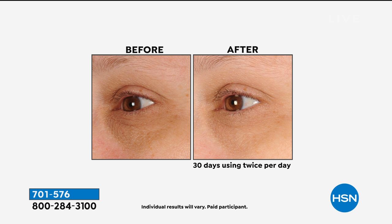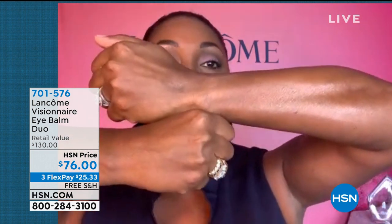Now, I'm showing you a 30-day before and after, but what makes this product special is that it also has instant results. Because of that Hydra Blur technology, when you put it on, it immediately smooths your skin. I'm gonna put a little bit on my hand so you can see. It smooths your hand, your skin, your hands too. Smooths your eye contour. Makes it look refined, right? You get visible, instant results. So I wanna see if you can see the difference between my two hands.